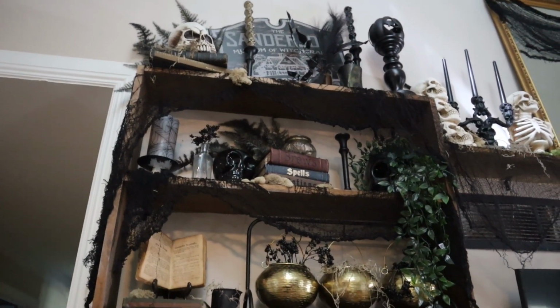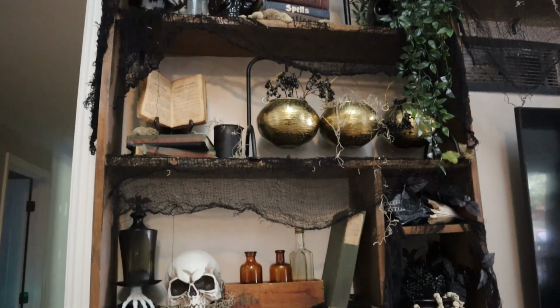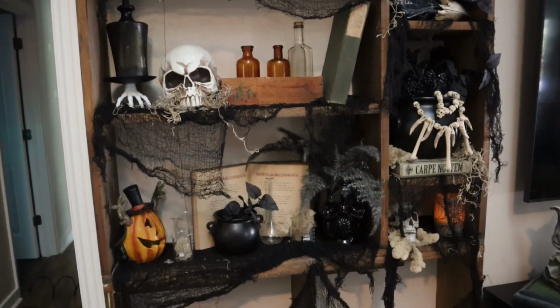So yeah, I seriously am obsessed with how it looks. I think my antique mirror and the bats and everything just look so spooky, ooky, kooky, and I can't wait for you guys to see the nighttime version. So let's flip off the lights and see what it looks like at night.